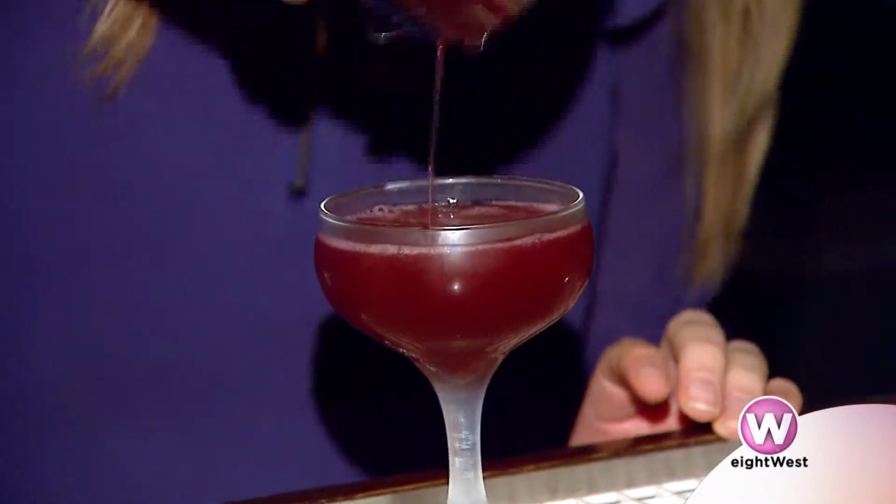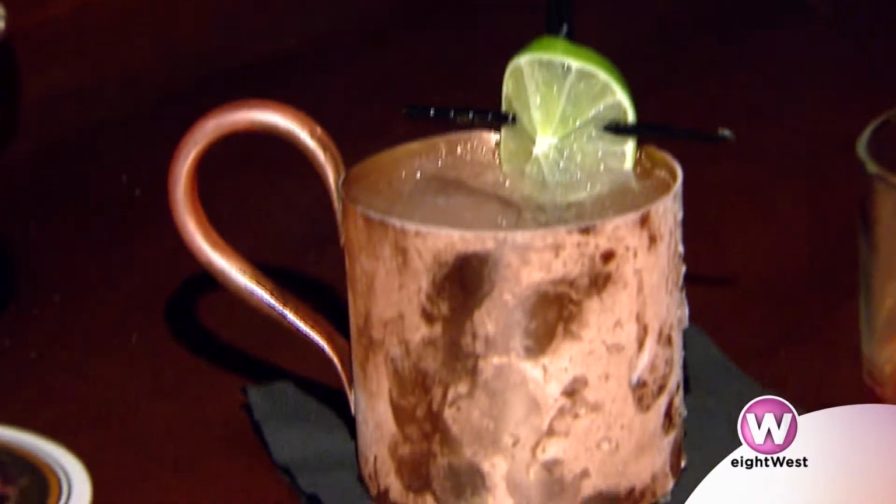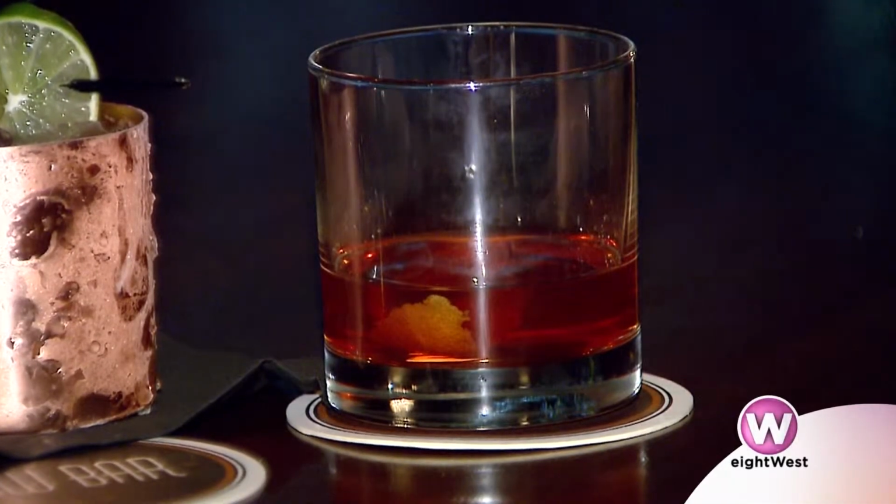The Moscow Mule, which is a classic cocktail, been around for 70, 80, 90 years. Traditionally poured in a copper mug, which is how we do it down here. And then the Sazerac, which was born in New Orleans and also a classic cocktail. Well, thank you so much for letting us come down. You're welcome. We're happy to have you. Yeah, for all that is new and exciting in downtown Traverse City, check out Low Bar. Check it out.